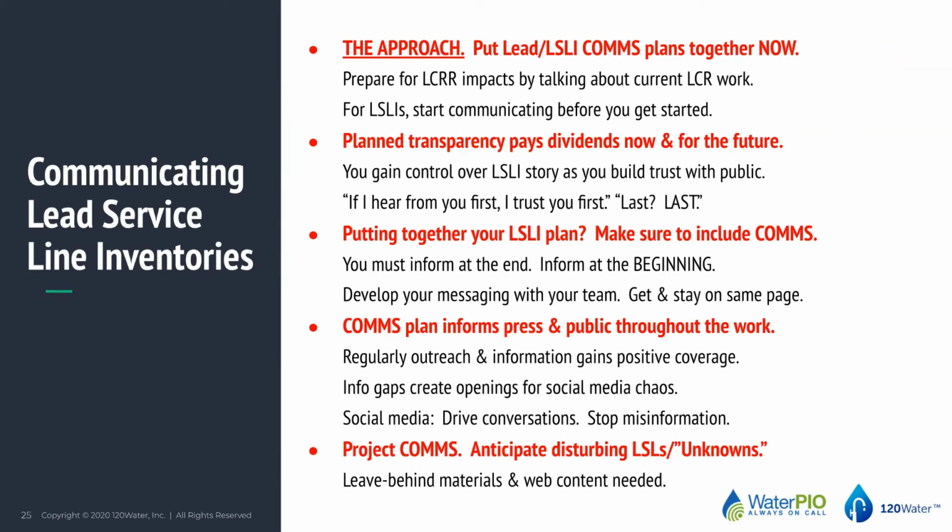You're building trust and confidence in you before you have to deal with the new rule. With inventories, start communicating before you get started. This is the problem we've got in Florida. They've already conducted the work. Customers are already asking questions. They didn't have a comms plan. Well, you got to have a comms plan first.